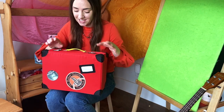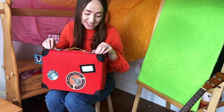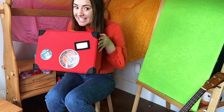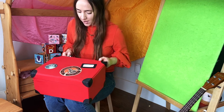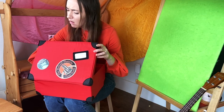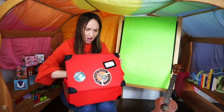Today, we're going to get my Storytime suitcase. Oh, and I think there might be something inside of here that tells us a little bit about what our Storytime theme is. Shall we open it and see? I'm so excited. Okay, let's see what's in here. Did you hear that? I heard something. Oh my word. Do you know what's in here?